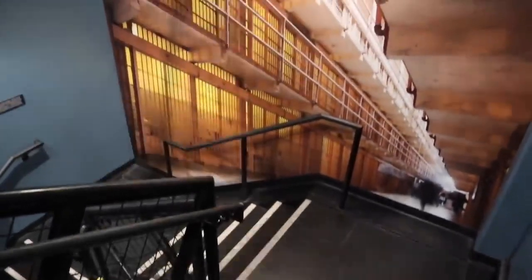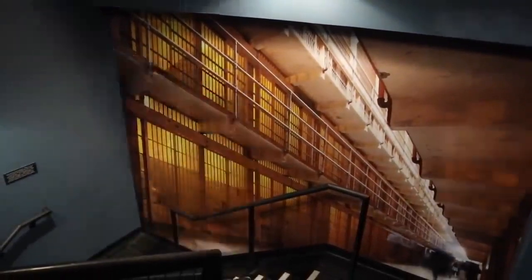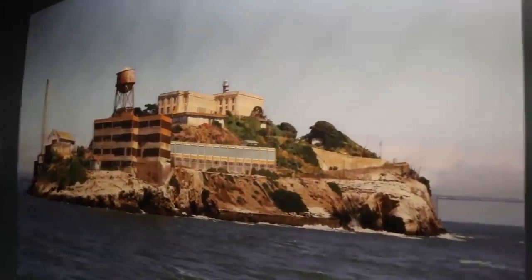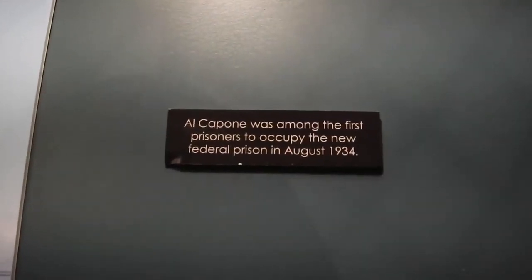To start off, had to head up this staircase. Boy, the ambiance is very, very thick. Even the circling lights above me. I feel like I'm really in a cell. To get to this one, it does not require any swimming. And there are some facts placed next to the photos. Al Capone was among the first of the prisoners to occupy it when it was built.